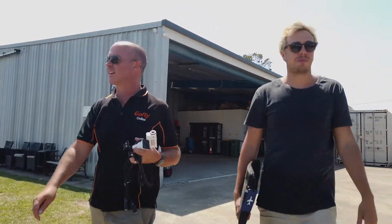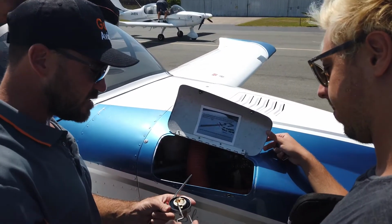So I've just been living the last year over in New York. Had nothing to do there, locked down, so did a couple lessons in a little Cessna. Fell in love with it. So the day I landed, I called up GoFly and started to get some lessons in.